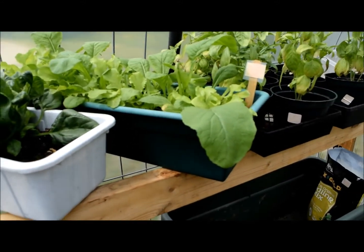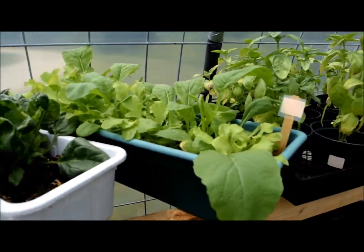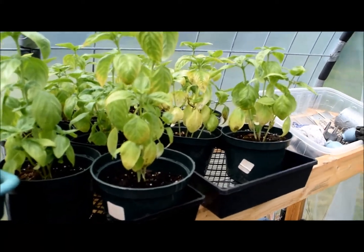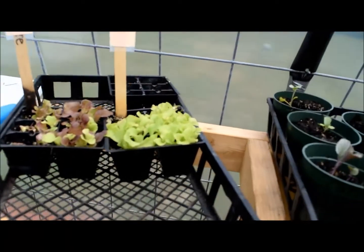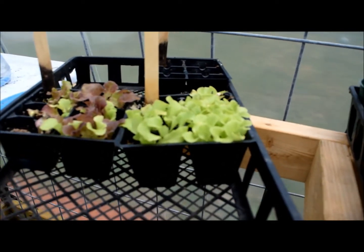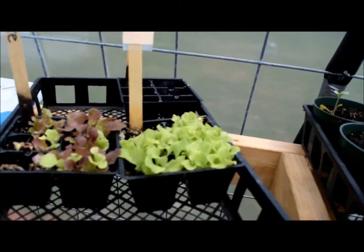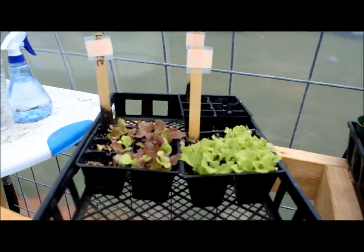I actually made Shane lunch today, and it had some of the lettuce in it and some cherry tomatoes from the garden. I've got my abundance of basil, which will end up being dried basil eventually. And I've got some little lettuce here. This I actually do have to transplant because it's starting to outgrow. I think the one on the right is the black-seeded Simpson, and the one on the left is just some gourmet mix. So it's a few different kinds.